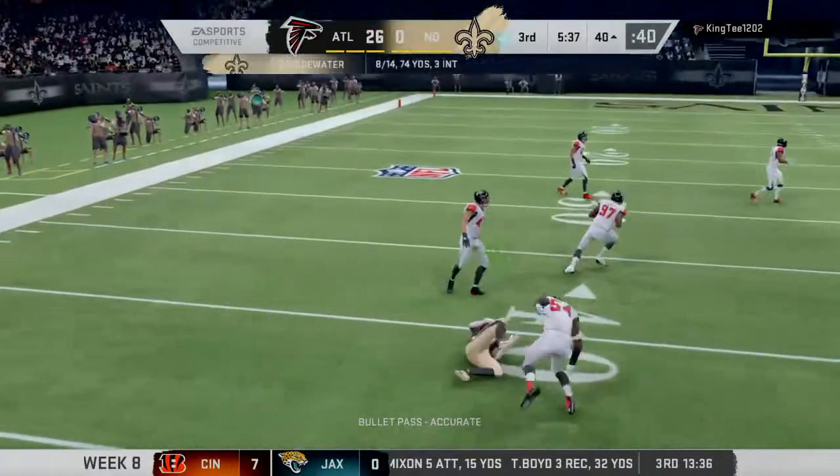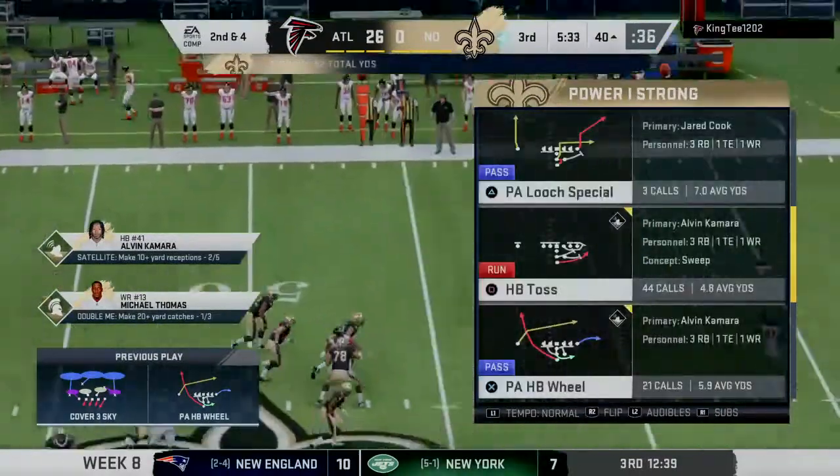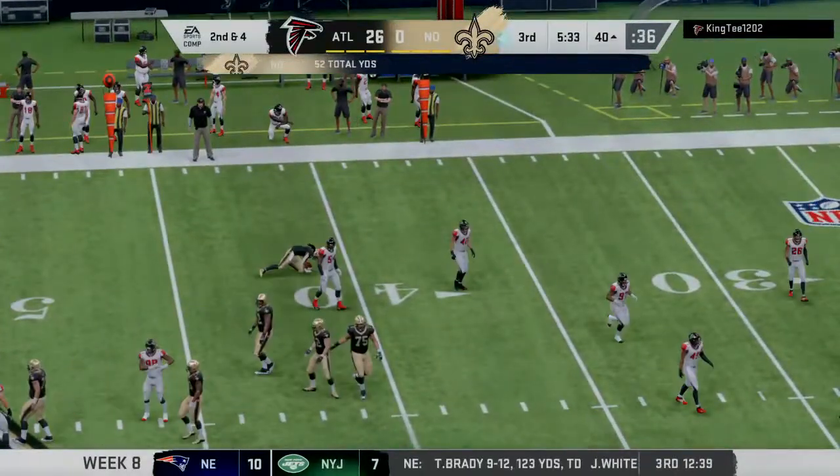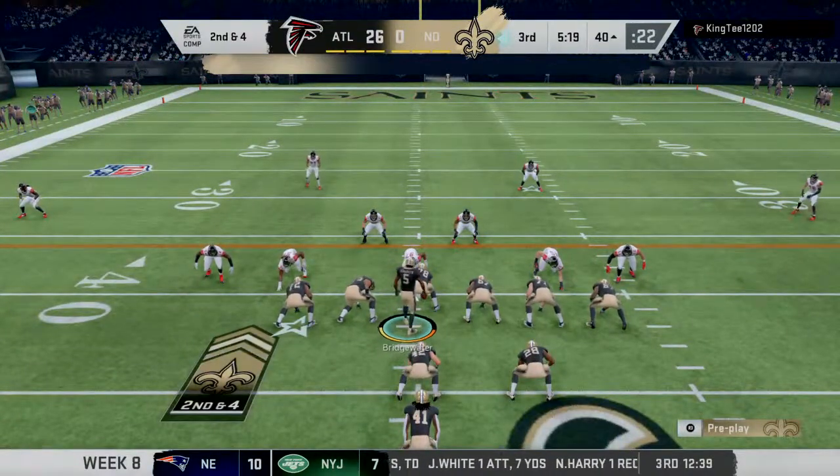That's to his running back. It's Alvin Kamara. It'll be a gain of 6, and that'll bring up 2nd down. And we see another pitch and catch there to the running back. This position just continues to evolve.